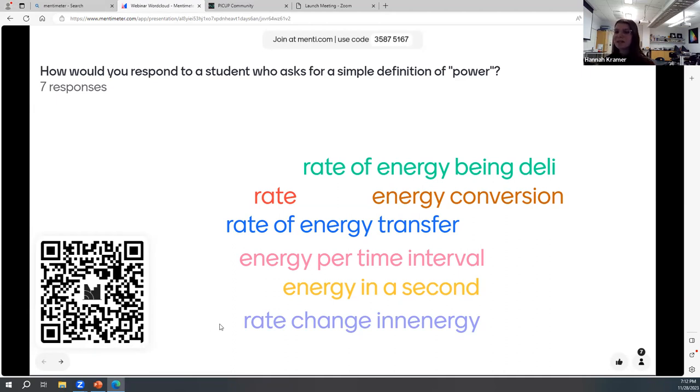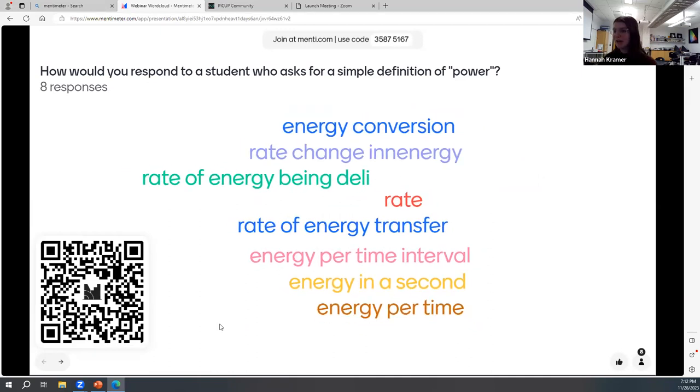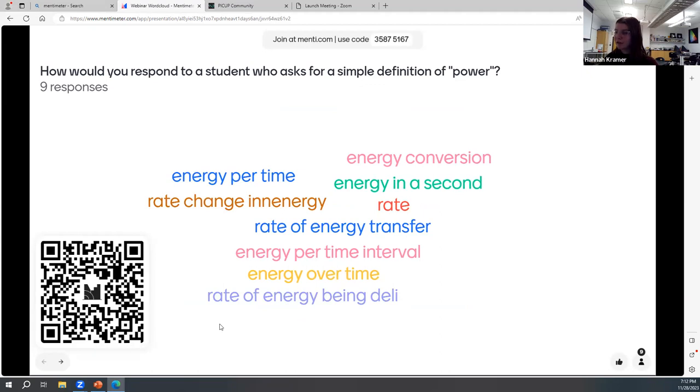Okay, so it seems like most of you chose to say something along the lines of rate of change of energy, energy per time, something along those lines. But what if I told you this student was actually asking for a definition of power for a political science class or a social studies course? So you may or may not have noticed that you framed or interpreted this question in a certain way, assuming that it was in a physics context when it might not have actually been physics related at all.